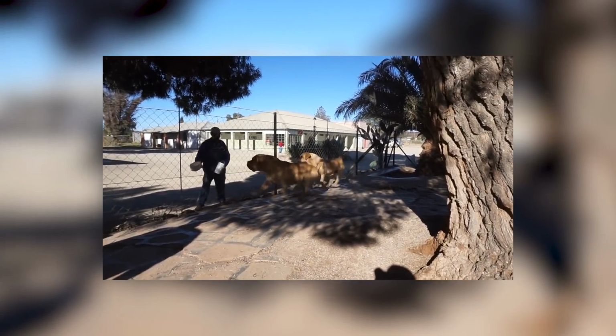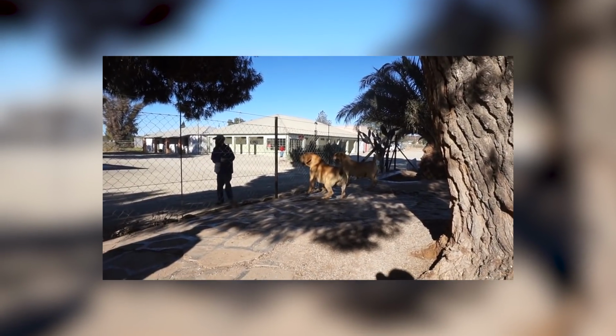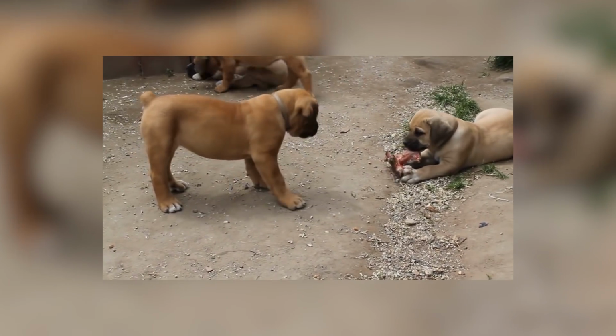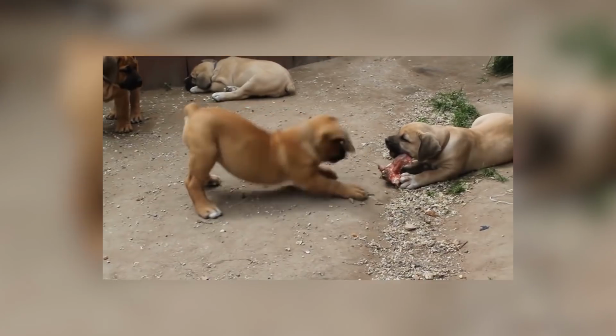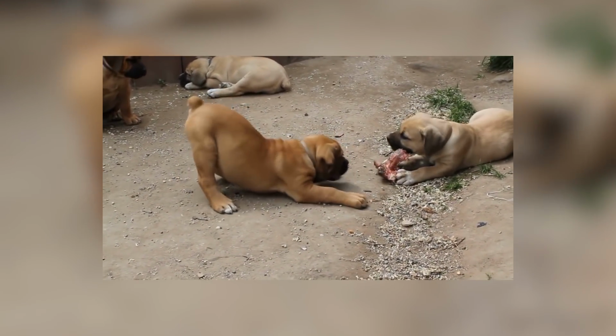However, they have become a popular choice as family pets thanks to their kind and loyal natures paired to the fact that they are renowned for their guarding abilities. These large dogs are also gaining popularity here in the UK, although the breed has not yet been recognised by the Kennel Club. The Boerboel is, however, recognised by the American Kennel Club and other international associations.